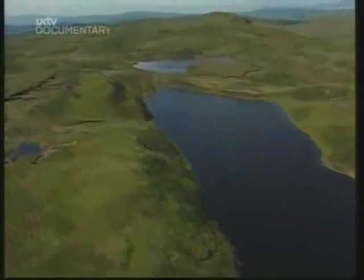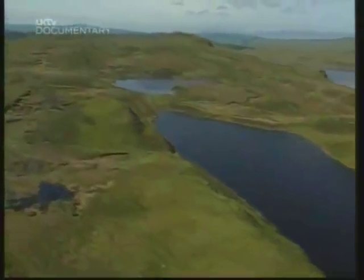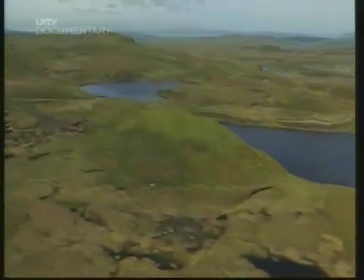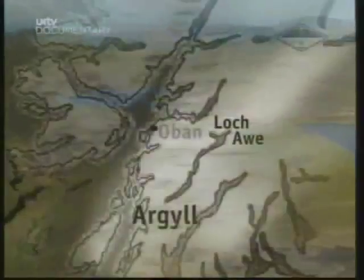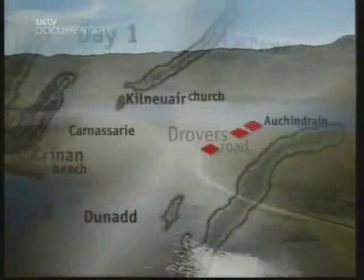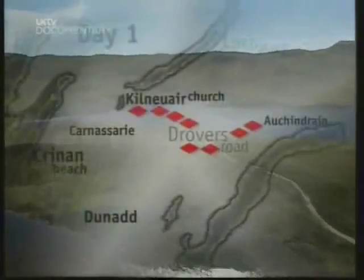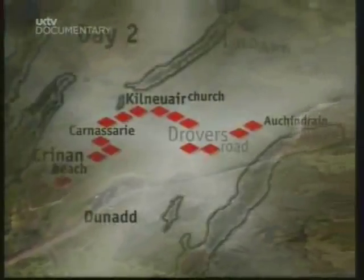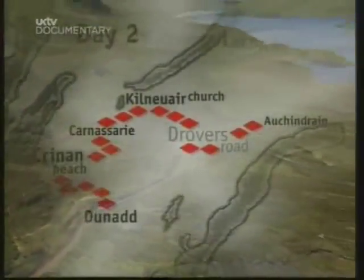I've been riding horses since I was old enough to hold a rattle, but have never experienced a long distance ride. Rising to the challenge of the Wild Boar Trail, I headed for Argyll. Day one, we leave Auchendrane on the old Drovers Road over the hills to Culnure. The second day begins in Kilmartin Glen, then on to Carnassery Castle, Crinan Beach and Denad. All in all, 60 miles.